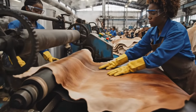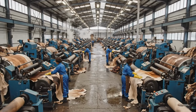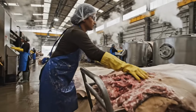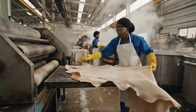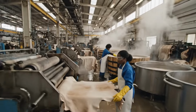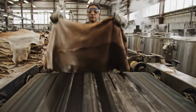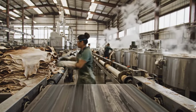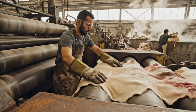This scene depicts step 63 of the leather production process. This scene depicts step 62 of the leather production process. This scene depicts step 61 of the leather production process. This scene depicts step 60 of the leather production process. This scene depicts step 59 of the leather production process.